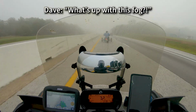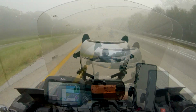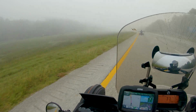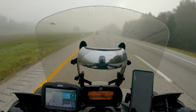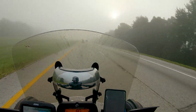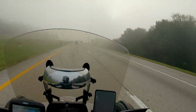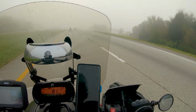I don't know, but it's thick. I mean, this is eighth-mile visibility here. Yeah, it's good and thick here. Normally by the time the sun is up this high, it kind of burns off the fog, but this is thick.